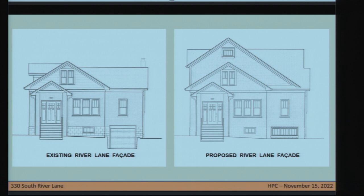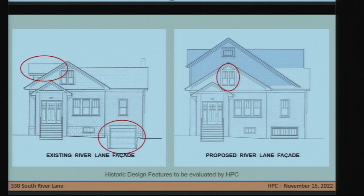So I've now put together the images that have been provided by the applicant side by side. So we have the River Lane facade as existing and as proposed. A couple of things to highlight. On the left are architectural features that are characteristic of this home. So again, the subterranean garage with a door, and then the typical bungalow dormer to the south. And then there are two windows that are being proposed to be retained.